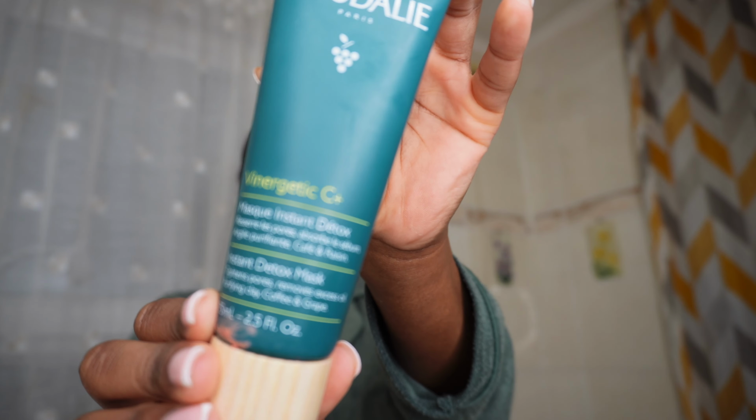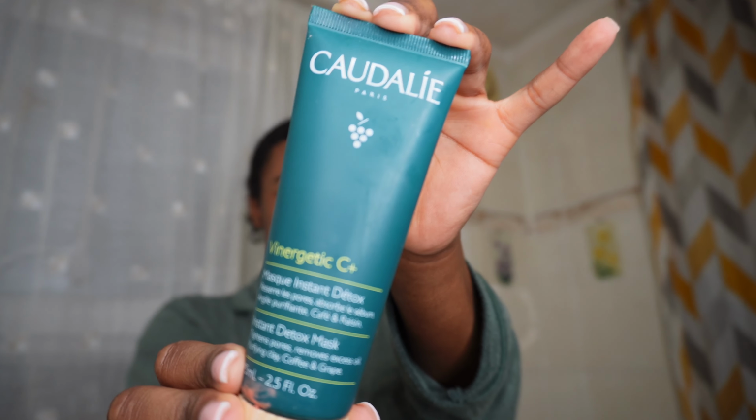You guys, the tip actually is you just have to be very gentle with your skin. Don't make her feel like you hate her, because that's not the point, because you don't hate her. Because then she will show you why she hates you after. So don't do that. Next, I'm going to go in with the Instant Detox Mask by Caudalie.